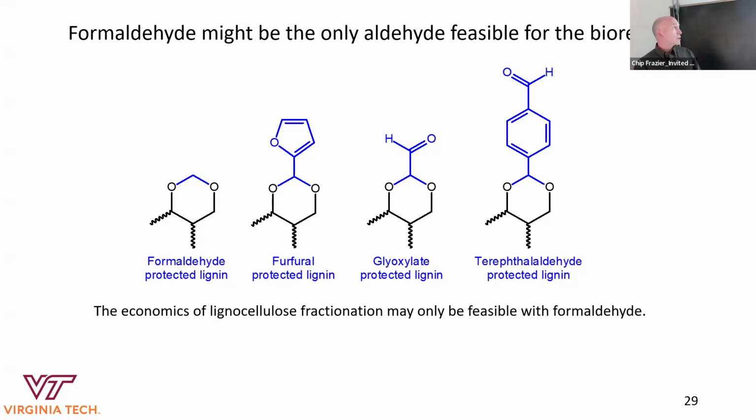So what it looks like now is that the economics of lignin isolation may be much more favorable with formaldehyde, because formaldehyde is a chemical of scale. It's a huge scale and it's very inexpensive. And these compounds are much more expensive, pardon. So in order to generate compounds like this, it looks like it might be necessary first to produce the formaldehyde-protected lignin on a very large scale, and then to conduct an acetal transfer reaction to get to some of these more interesting structures.